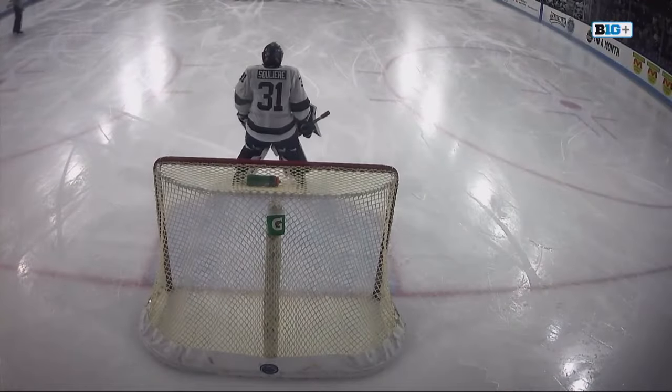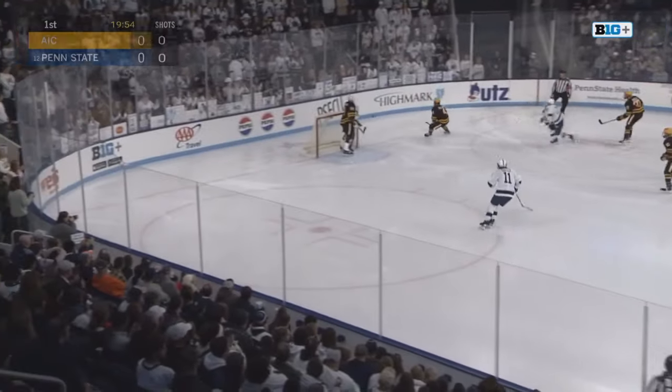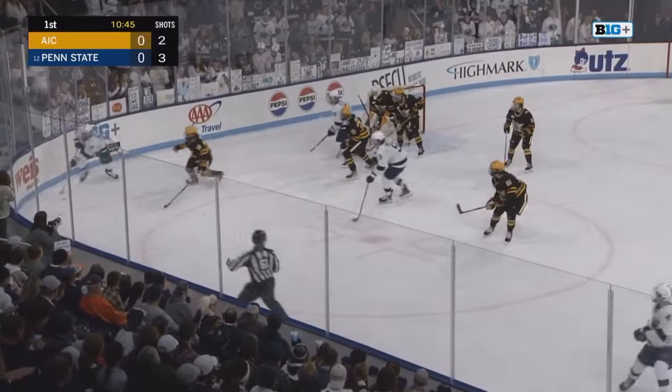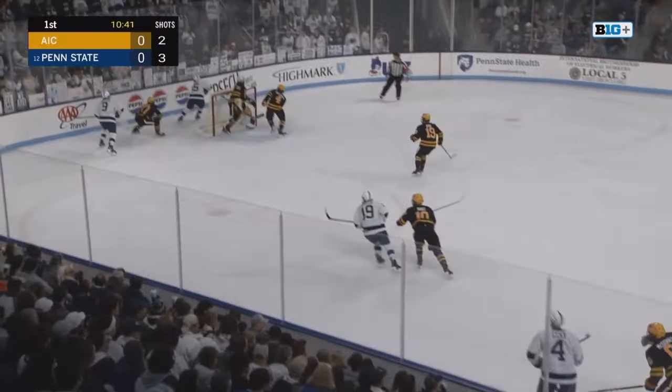We are underway from Pegula Ice Arena, the Penn State men's hockey home slate. Underway as Danny Geniev won the opening faceoff. Penn State out to Mack. Mack to Sarlo near side boards. Now down to Dowiak. Dowiak brings it up to the blue line for Mack before dumping it down.